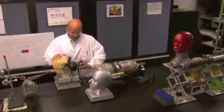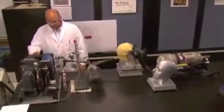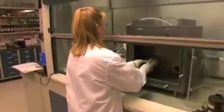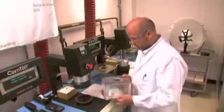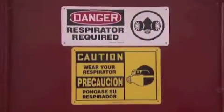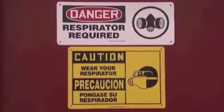The National Institute for Occupational Safety and Health, or NIOSH, tests different respirator models in its laboratory to make sure they meet certain minimum performance standards. To become NIOSH certified, respirators must pass the performance tests listed in NIOSH's regulations. For example, NIOSH tests the filter efficiency of the filter materials used in a respirator. When respiratory protection is required, employers must provide NIOSH-certified respirators to their workers.